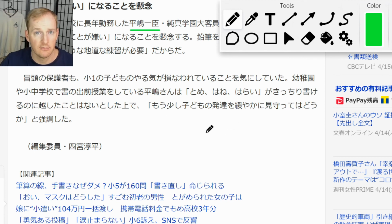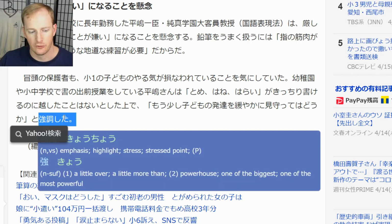And he says, well, how about that? Just kind of allow them to make some mistakes. Don't mark them 0. Just go, oh yeah, we can see that the character is there. You should just work on these little things. と、強調した. And 強調 is to emphasize something.